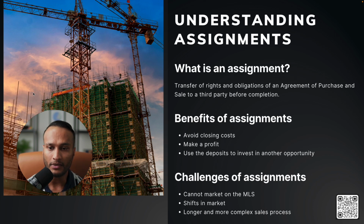Simple. Some benefits of assignments are, A, you can avoid closing costs. You don't have to close on it. Historically, people have made a profit on assignment. They bought something that was at a really good price from the developer.